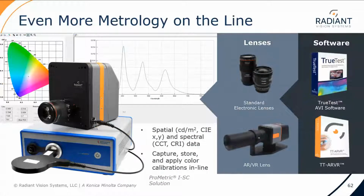We also offer systems to put more metrology power on the line. I want to spotlight this system because it effectively brings two high-performance display metrology systems together and equips them for an inline measurement solution. Our ProMetric ISC solution is a combination imaging colorimeter and spectroradiometer.